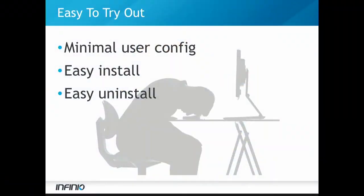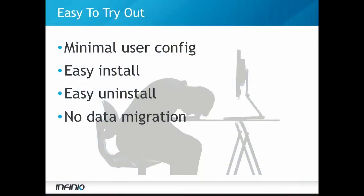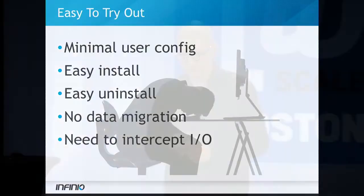We also have no hardware. We're a software-only solution, no rebooting anything. And we're also easy to uninstall. You might think that goes without saying, but sometimes the uninstall path is different than the install path. No data migration. With other competitors, you have to convert the format that the virtual disks are in, and that, of course, means they have to be offline for a while. And we do all of this while still intercepting I/O.